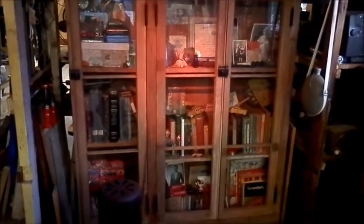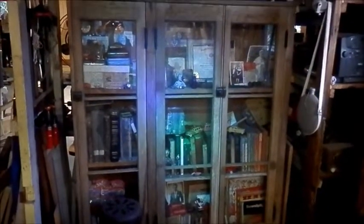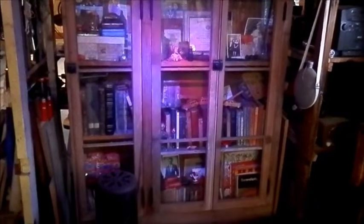This is my glass case of memories. In it I've got Lucien's certificate from Lincoln Technical Institute, where he studied small engine repair. Other various knickknacks I've collected throughout my lifetime of junk collecting. Radios, old books, and whatnot.